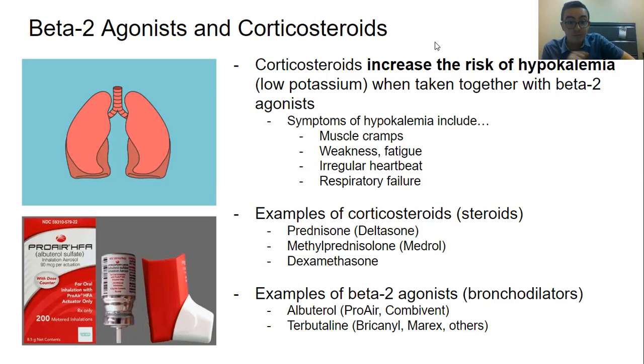And it's important to realize that beta-2 agonists exist outside of just singular medications. Combivent is combined ipratropium and albuterol. So you have to be aware of those brand names too, to be able to recognize that, oh, there is a beta-2 agonist in here. We should look out for hypokalemia just in case.